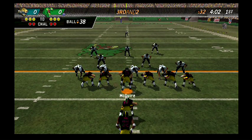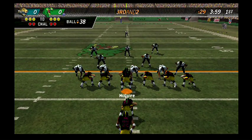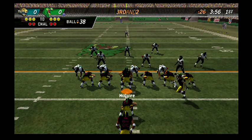Big stop, D, big stop, let's go. Jacksonville using three linebackers. All day, baby, come on.